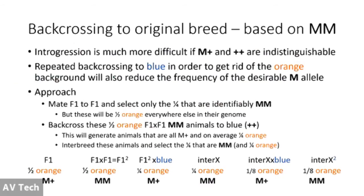Okay. The other option is where instead of being able to recognize the M plus, it may be that the M plus isn't different enough from the plus plus for you to identify who is a carrier. That means you're going to have to do the selection based on the MMs. The way that would work is you would make an F1, so every individual's carrying one copy of M and one of plus, and then you'd mate those F1s to themselves, and a quarter of them would be big M, a quarter would be plus plus, and half of them would be M plus.